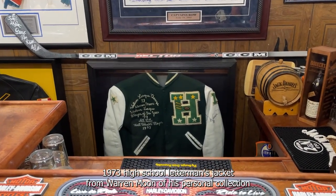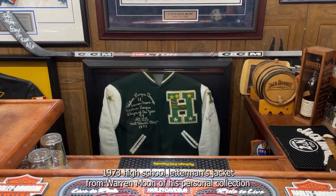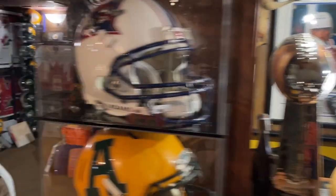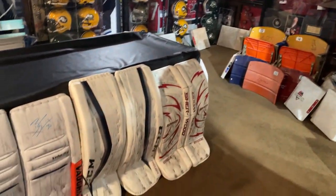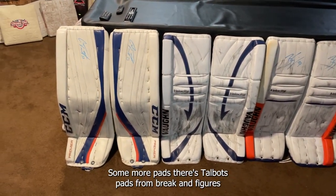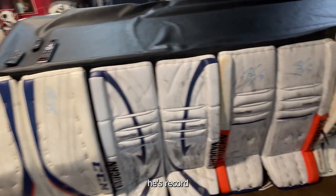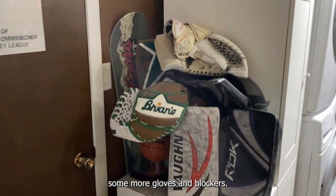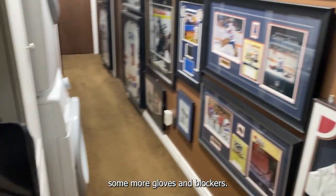1973 high school letterman's jacket from Warren Moon out of his personal collection, autographed by him when he sold some stuff off. Some more pads. There's Talbot's pads from breaking Pierce's record. Golden Bears pads. Some more gloves and blockers.